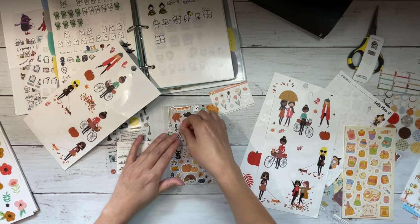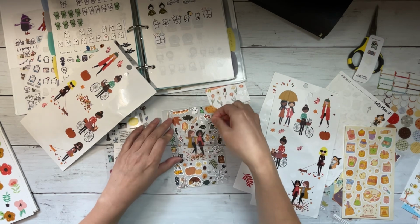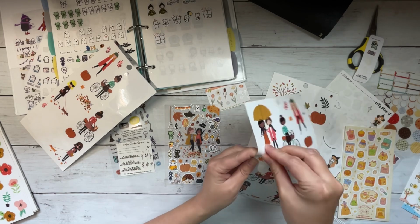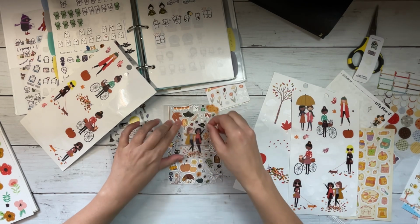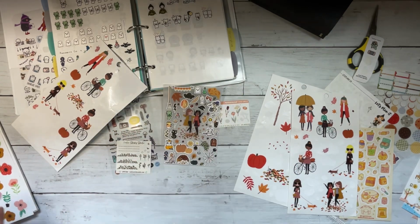Okay, we are coming up on the end of the dashboard. I always like to find tiny stickers to fill in those spaces and just make it feel as complete as possible to me. Those little acorns from that Happy Planner book are perfect for that.